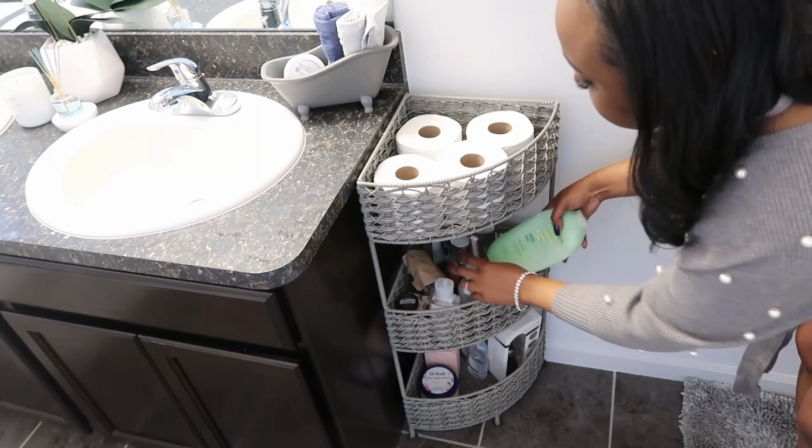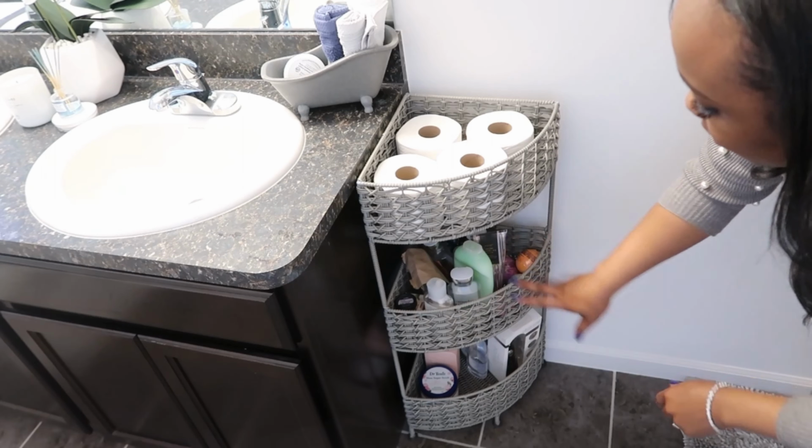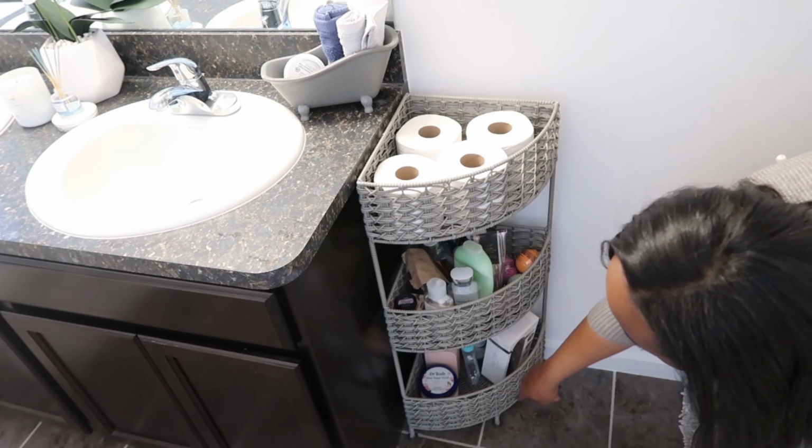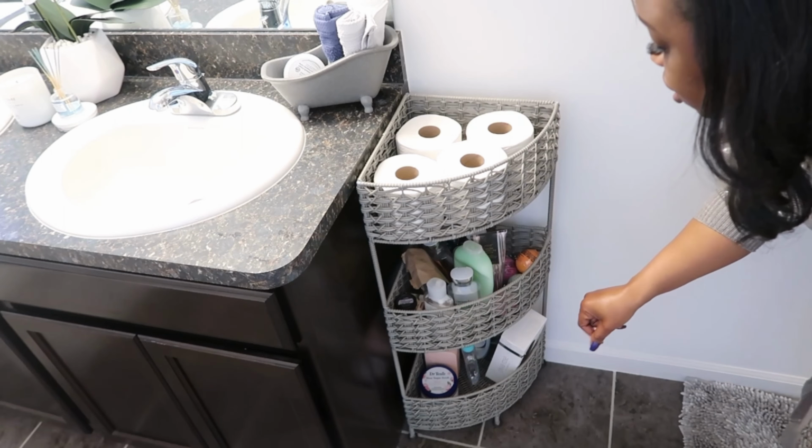Girl, stuff falling over and stuff. I'm not even gonna take it out. But anyways, I just wanna show y'all a couple things I liked in that row. This row, I just have my sugar scrubs and my Dove body wash and my Monday shampoo and conditioner.